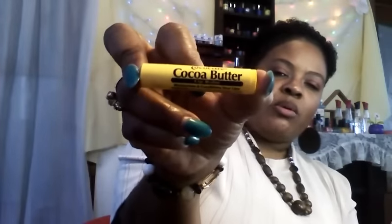Use my BB lips, which is almost gone. Love this stuff. I have hit plastic on that bad boy. But we're going to dab it on it anyway. Like my favorite. Take my cocoa butter chapstick that I got as love mail. Love this stuff. This is my lip moisturizer that I'm using.